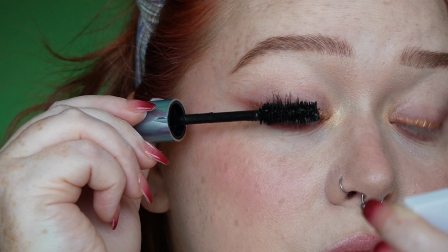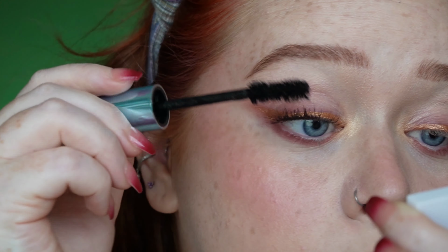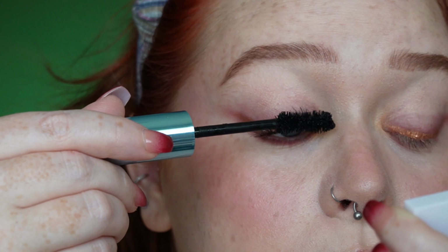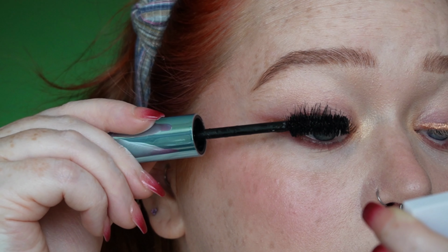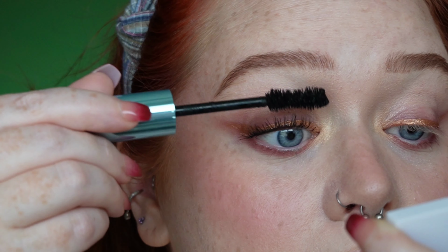So I like to put the brush at the base of my lashes, wiggle and twist. So I'm literally twisting, rolling. And that's super important for us with blonde eyelashes, because those roots will give us away 100% of the time. I like this mascara because it's very volumizing. As you can see, it gives me a gabillion lashes. And that's science.